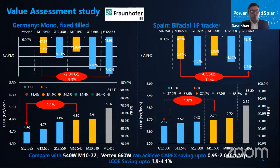In this study, what they found is that in both systems, irrespective of the mounting structure, there were significant savings. In Germany, in the 10 megawatt fixed tilt system, there was a significant saving in capex, and if you compare from 540 to 665, there was a saving of 2 euro cents, which was directly reflected in the LCOE, and the LCOE went down by 4.1%. In the same way, in the system used in Spain, there was a saving of 1 euro cent, with the LCOE going down by 1.9%.